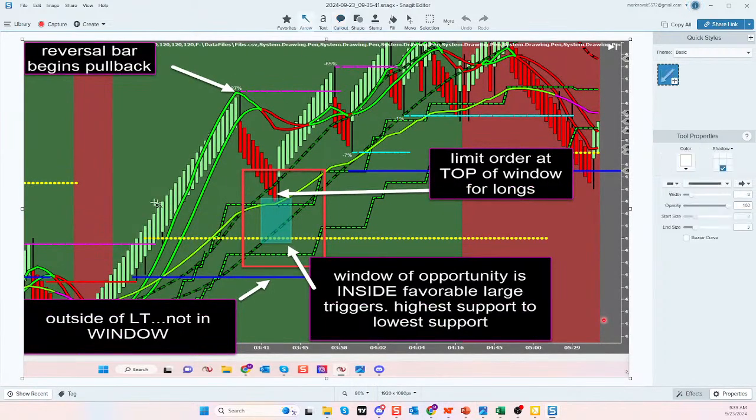Large chart says odds favorable momentum. Large chart has a clear path, guys. The first two advantages there, the rules are met. On the small chart, price is going to be screaming north, and you're going to start to get that fear of missing out. We wait for the reversal bar. The reversal bar signals the beginning of the pullback. This is that fight from the small crowd, guys.